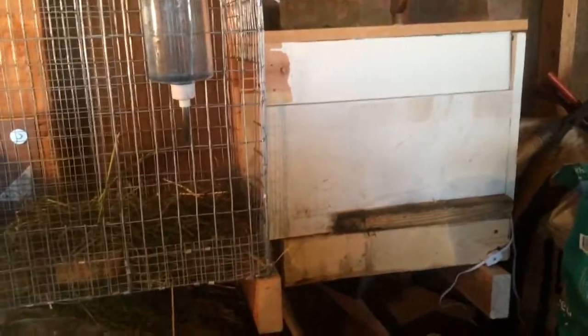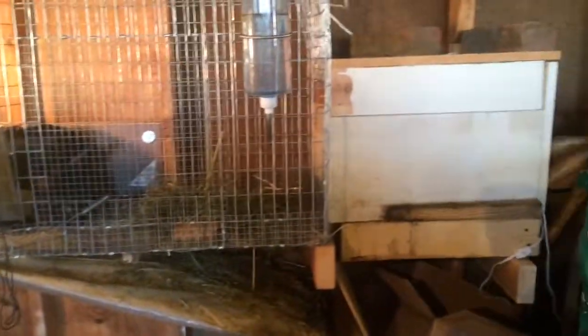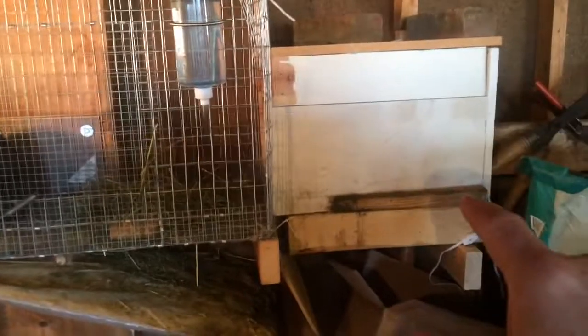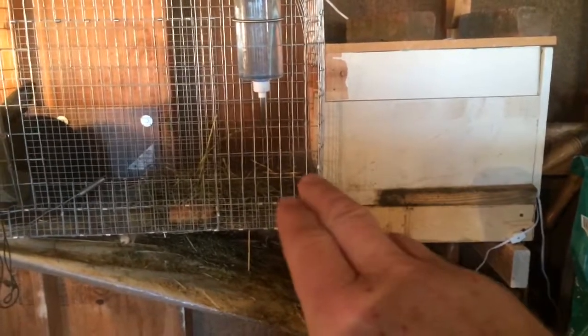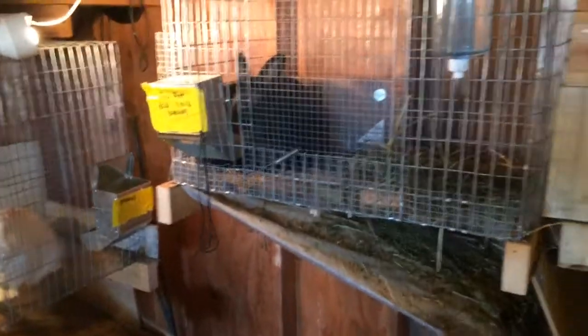This is Joan Jett. She's my mama, and I just checked on the babies here. So this is another example of how I do things a little bit differently. Like I said, I built this without really having studied a whole lot about rabbits, and rather than put this nesting box in the cage, I built it outside the cage. There's a lip here, so the kits can't get out until they're a little bit older. This top's removable, and I put a couple blocks on top just to make sure Mama doesn't knock it off when she goes in there.